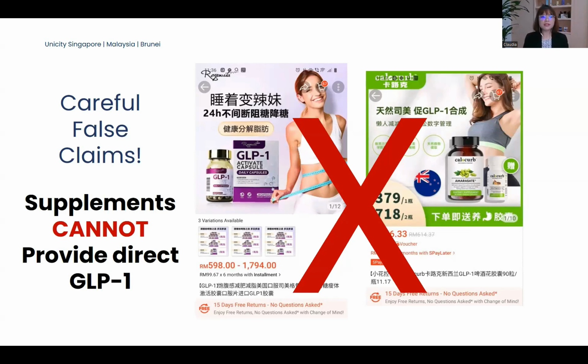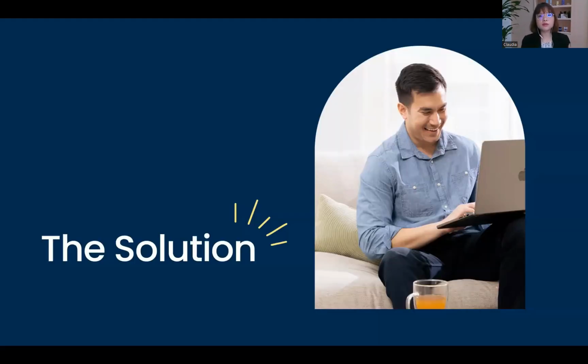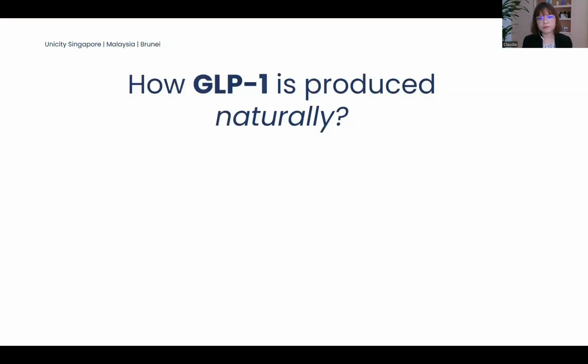So if supplements cannot provide direct GLP-1, then how? What is the alternative? How can we actually boost this in our body? This is where a solution is needed because we are all living busy lives and it's very difficult. And what kind of food can actually increase our GLP-1?